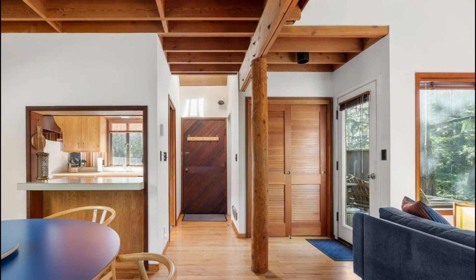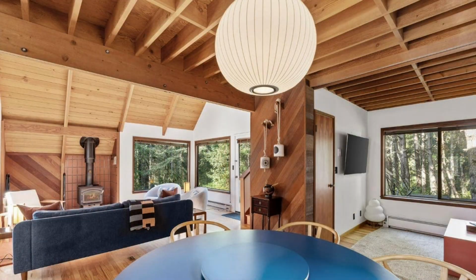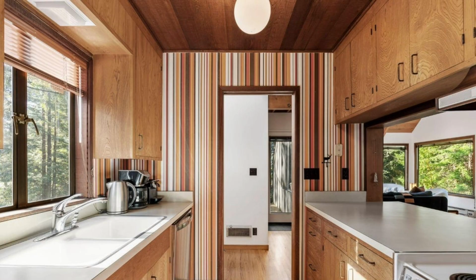The small size of this home, about 1,200 square feet, with 2 bedrooms and 1.5 bathrooms, is also typical for early Sea Ranch houses. These homes typically functioned as summer vacation homes, not year-round residences. We could call this home a modernist cottage. The kitchen is particularly charming. I love the original orange and brown striped wallpaper, so late 60s.